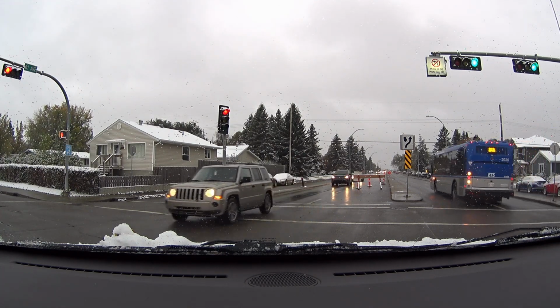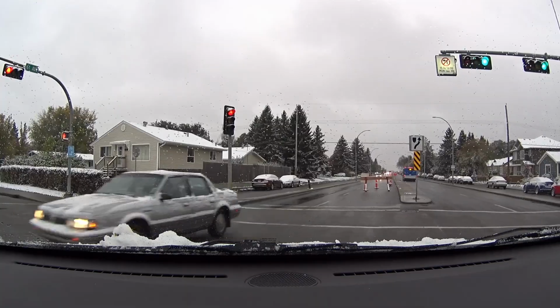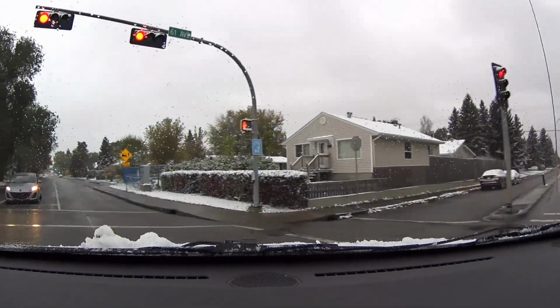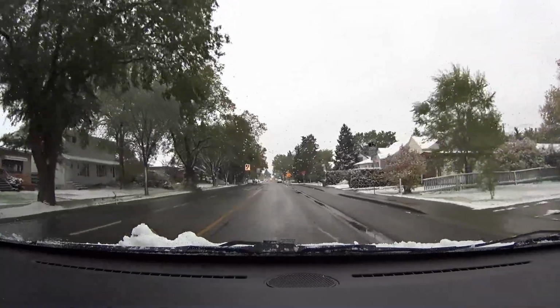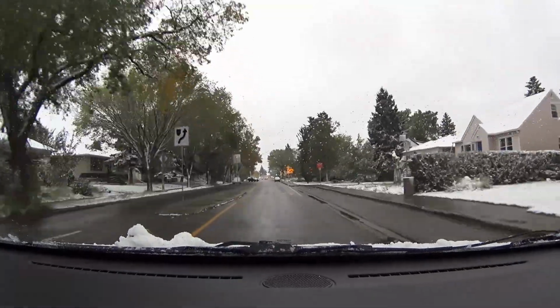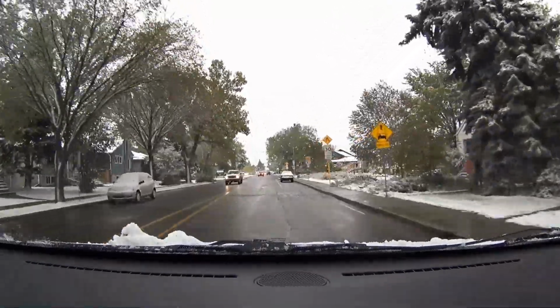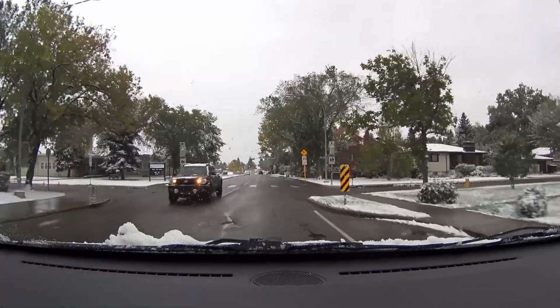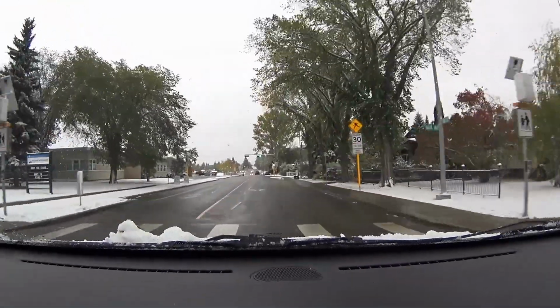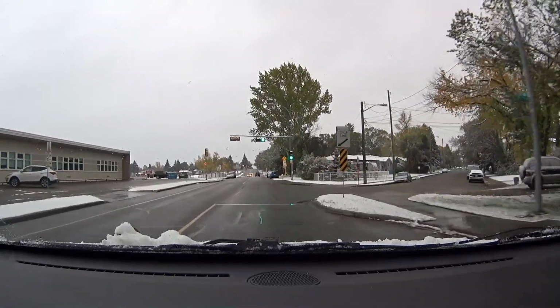So this being the first snow of the season, I'm sure it will melt. Just a matter of how long it'll take before it does that. And if you hear my fan is on pretty high, that's my defrost in the front there, trying to melt some of that snow off.